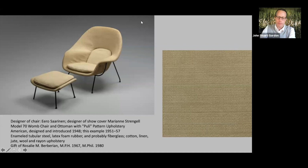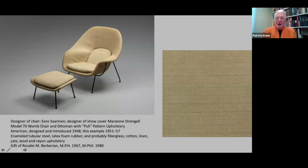There's a part two to this question, which I'm intrigued by. Maybe Pat can take the lead on it. It's about how you represent original upholstery versus any kind of secondary lives of upholstery on museum labels. How is a visitor supposed to know the upholstery history? That is an excellent question.